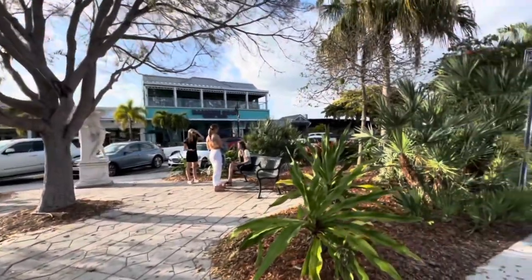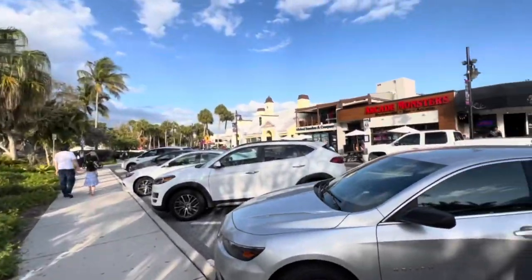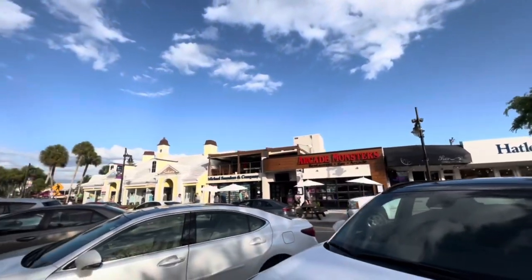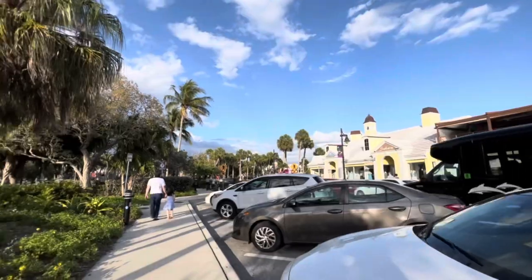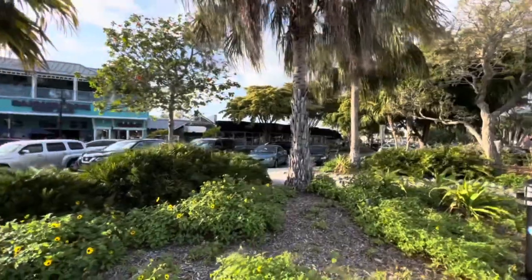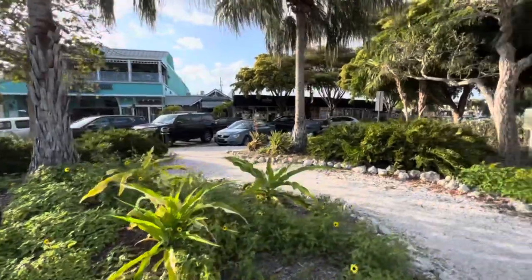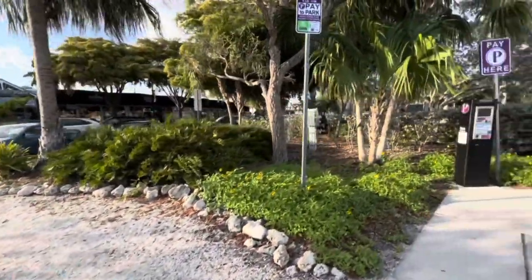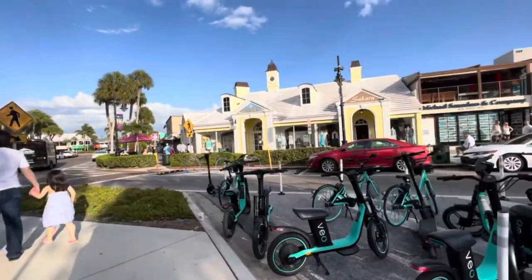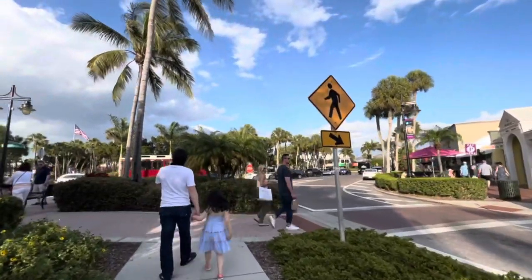Now we're at St. Armand Circle, one of the best spots in Sarasota for shopping, dining, and strolling. St. Armand's Key is an island that was settled in 1893. It's separated from downtown Sarasota, Florida by two bridges. This outdoor mall with a coastal view is a high-end retail and entertainment district, home to shops, restaurants, and galleries. The shops surround a charming green park in the center, a perfect place to relax in between shopping and dining.